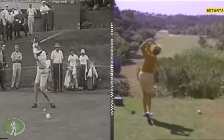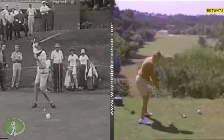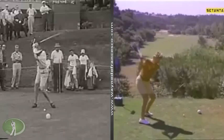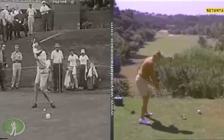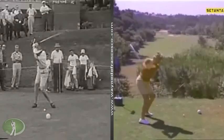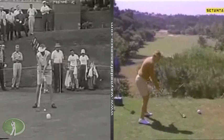It's Mickey Wright. She won 13 major championships in 82 events, dominated golf for around 10 years, had 4 years between 1961 and 64, where she won 44 events. Ben Hogan said she had the best swing he ever saw, so that means that we definitely want to watch this one and see what she is doing.